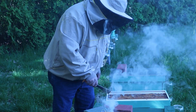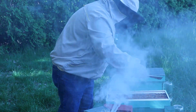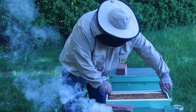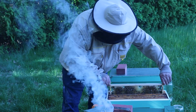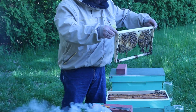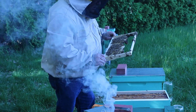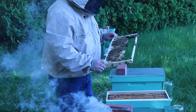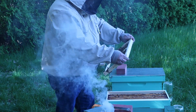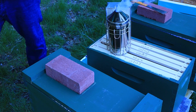Now this is the colony that was queen right, but I did not have enough frames to give a full strength. So I turned her into a 3-frame nuke in the center of the colony. I see lots of eggs. Very young bees being laid, or emerging, excuse me. And there's the queen, nice dark queen.